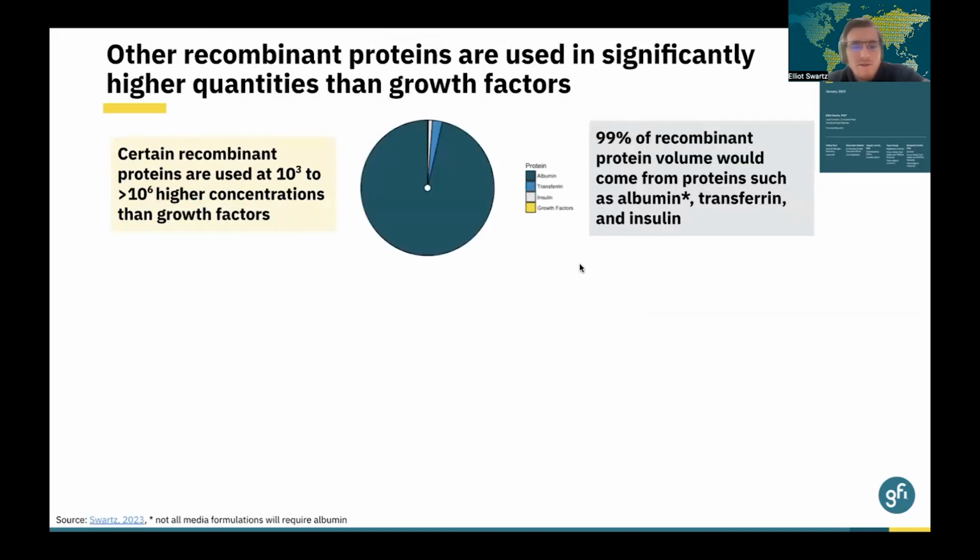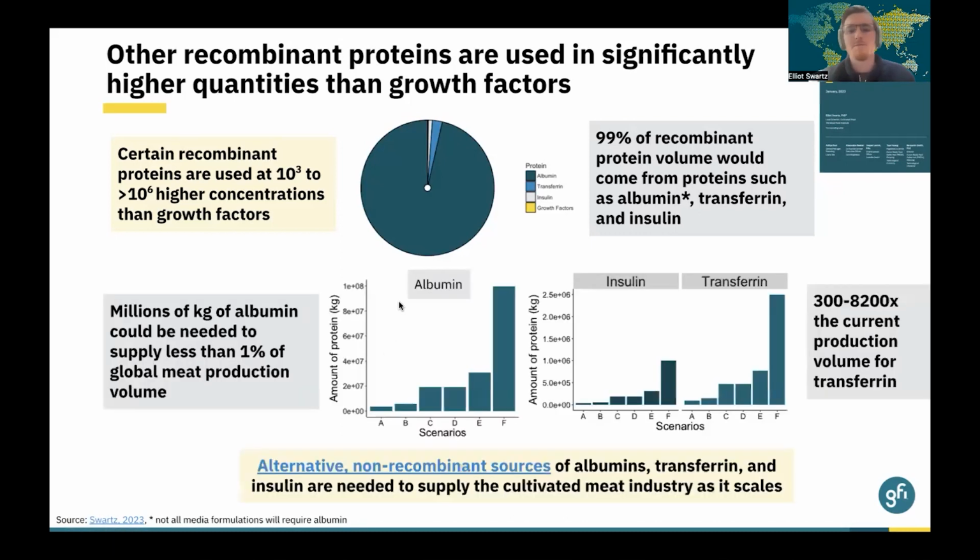Now, what this analysis also identified is that not all of these recombinant proteins and growth factors are used equally in the media. So certain recombinant proteins such as albumin and transferrin and insulin can be used at 1,000 to over 1 million-fold higher concentration in the media than growth factors. And that quickly means that you come to the conclusion that most of this recombinant protein volume would come from these three proteins, with actually the vast majority of it coming from a single protein, albumin, even though not all media formulations are expected to contain albumin.